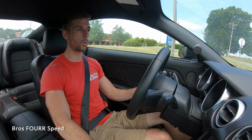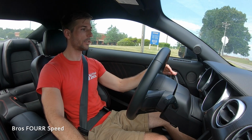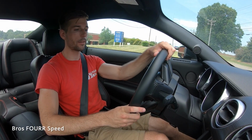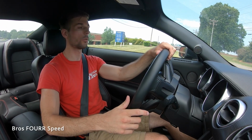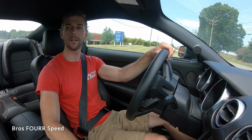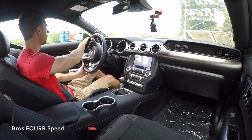it's really cool to see that there are quite a lot of options for this GT, where this is pretty much a track-ready vehicle. From line lock, you have the different exhaust notes that you can adjust to. I have everything in track at the moment. I'm gonna give it another acceleration here from first gear.